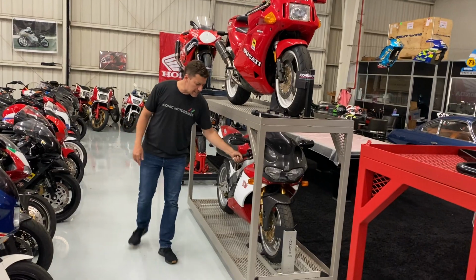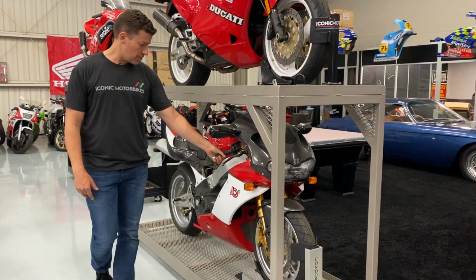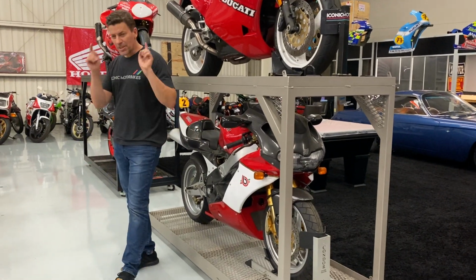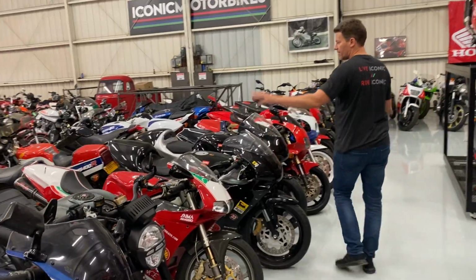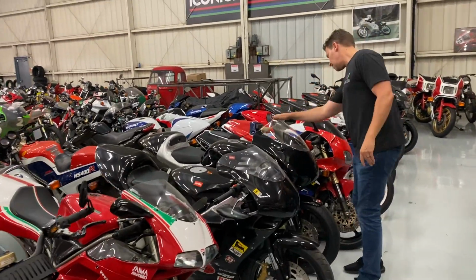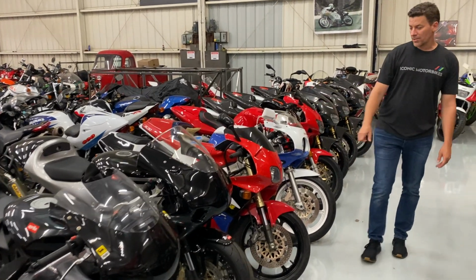This is really neat. This is an SB8R Bimota, which has the TL1000R motor in it. So I'm a big Bimota fan, and I'm especially a big TLR fan, so this bike's important to me. We have various Ducatis. We have RS125s, RS250, the 400s. I'm a big fan of the 400s, so you'll see a lot of those here.